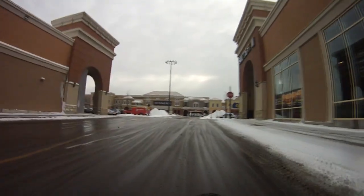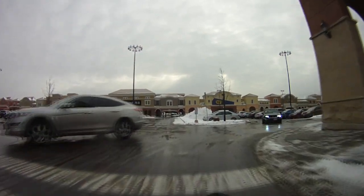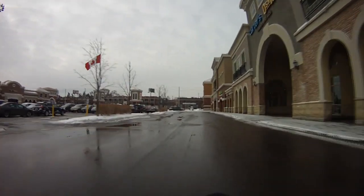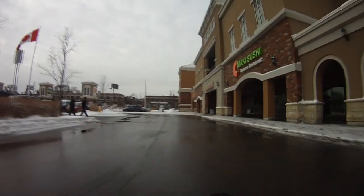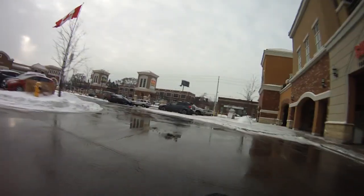Straight ahead there's Winners, which is like, I guess what you call a surplus store. It sells clothing and other items that didn't sell at the bigger stores, and there was just, you know, one or two of that item left. They bring them to that store at a reduced price. At the Sunset Grill here. Golf Town.